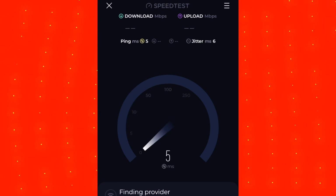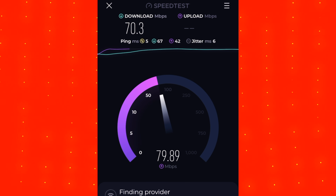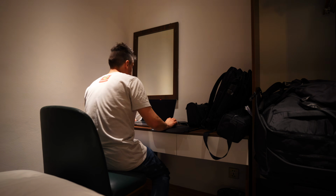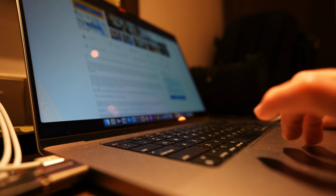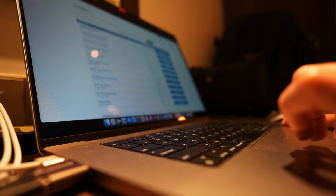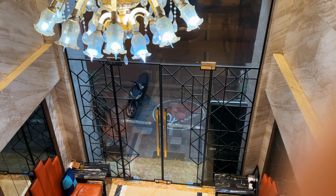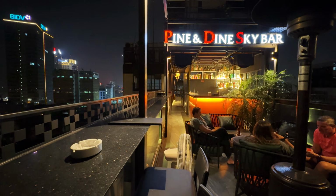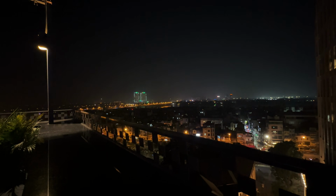So let's talk a little bit about the internet. It's not the fastest or the most reliable connection. During the day when nobody's here, you're getting about 70 megabits download and about 80 megabits upload. But toward the evening when everybody comes back to the hotel after a day out sightseeing, that drops to about 20 and 20, which is still not bad. It's just that the connection isn't very reliable, so it will drop from time to time. Just something to be aware of if you're looking for a hotel with a great internet connection. This one isn't it. It's more like decent.